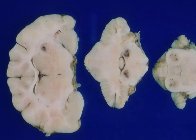Here's a great lesion that we don't see much of anymore, and I want you to look at these three sections. We're going to start from the back, and these are the caudal colliculi of the cerebrum, and you can see there are multifocal areas in this fixed specimen of hemorrhage and necrosis. There are hemorrhage and necrosis here in the periventricular nuclei, and it extends up here into some of the thalamic nuclei. And this is a very characteristic pattern of necrosis.